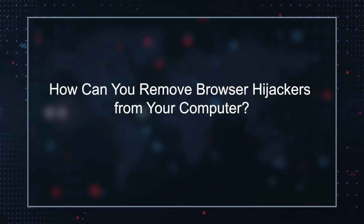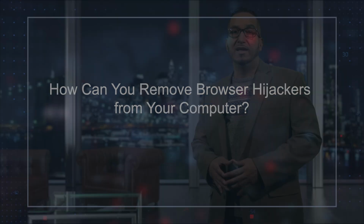How can you remove browser hijackers from your computer? It is highly recommended to remove a browser hijacker as quickly as possible because it can cause a number of security and privacy issues. Removing a browser hijacker should be done by using an anti-malware program which will scan your computer for online threats and delete any that are found. Additionally, it is important to reset all your browsers back to their default settings in order to ensure that any changes made by the hijacker have been removed. Taking these measures will help protect your computer from future attacks and keep your personal information safe.